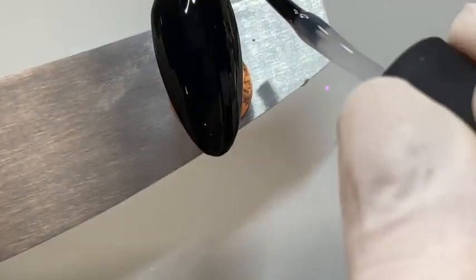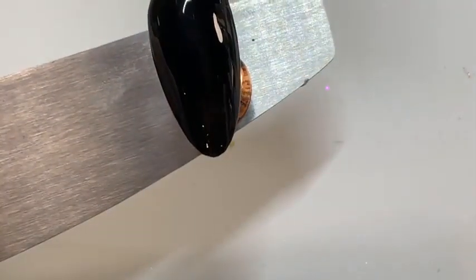Again, it's kind of a convenient step. So if it's not too much trouble, I'm going to recommend doing it. If you're competing, if you're in a rush, I would say skip it and you're just going to have to deal with the reflection.